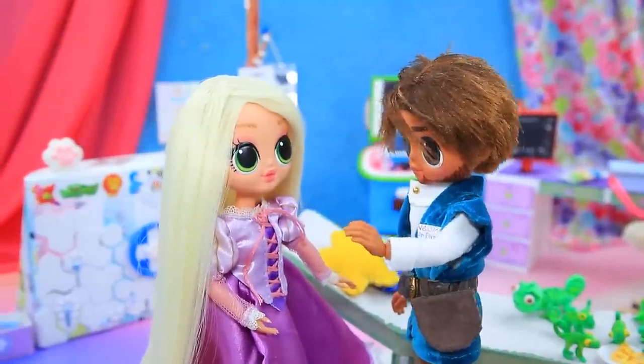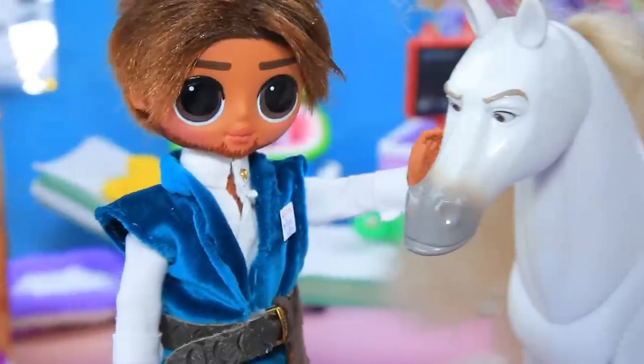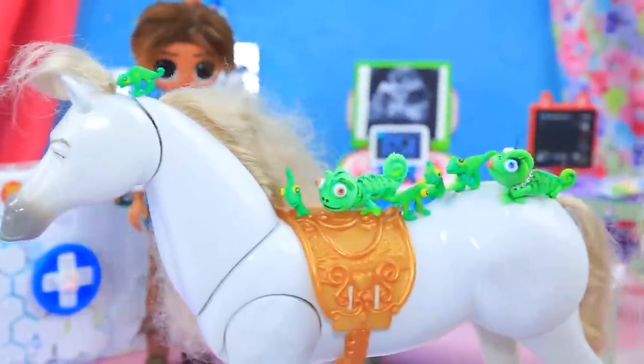Do you need a ride home? I'll call a taxi. If you'd like to make a call. It's Maximus. Get Rapunzel and the chameleons home, please. Understood, let's go. Bye. Family is on their way home.